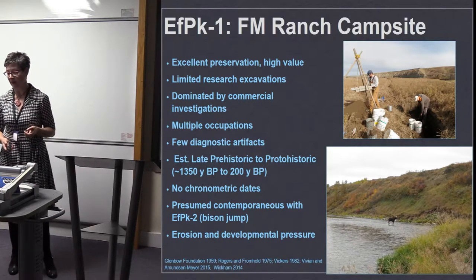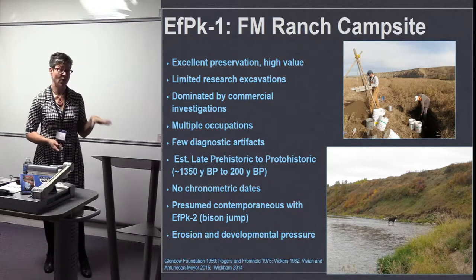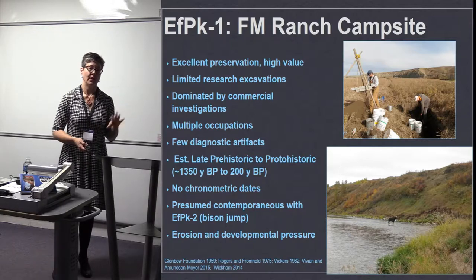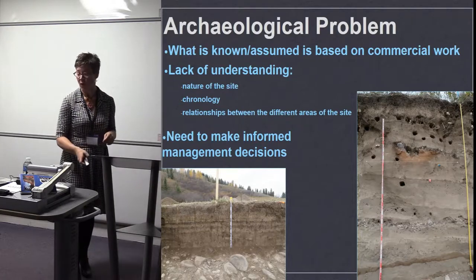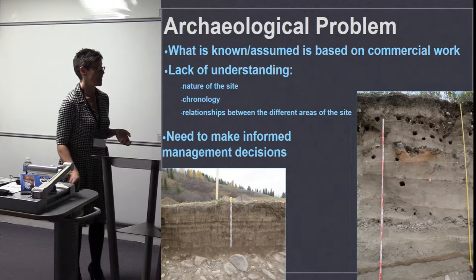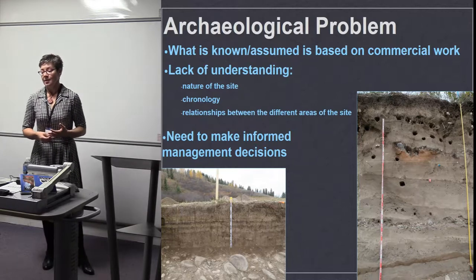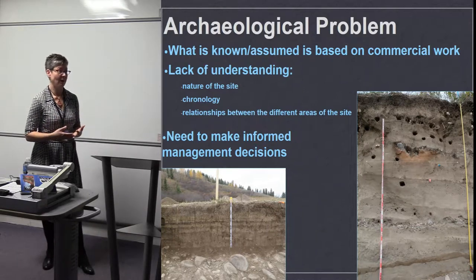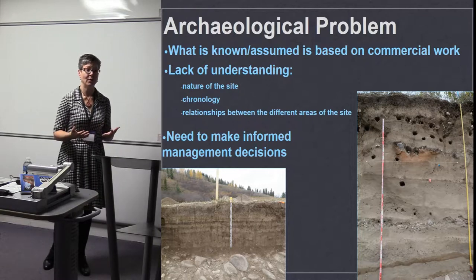We have a lot of erosion and developmental pressure in this area. The landform is owned by a developer who is considering what to do with it. So the government wanted to know a little more about this site before making some management decisions. Our archaeological problem is pretty basic: we don't really know very much about the site, so how do we manage it?